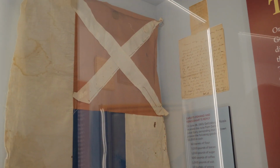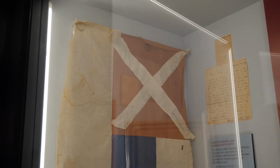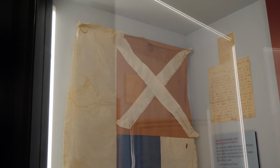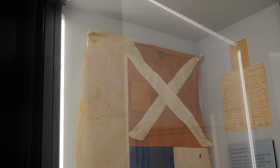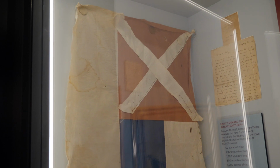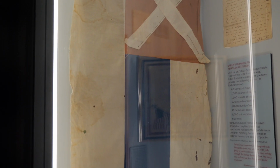So one of the things that civilians of Gettysburg would try to do to keep their belongings when the Confederates got here was make the Confederates think they were friendly. So this is a flag that was stitched together by a family here in Gettysburg and displayed, so when the Confederates arrived at Gettysburg, they would think that they were friendly and maybe preserve their belongings.